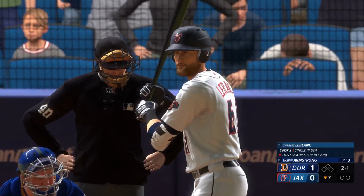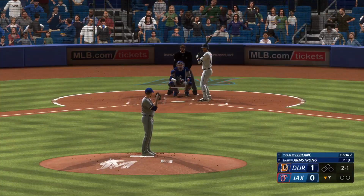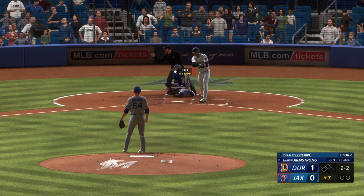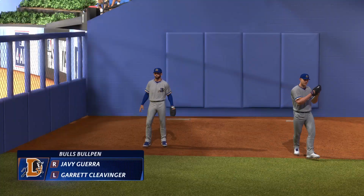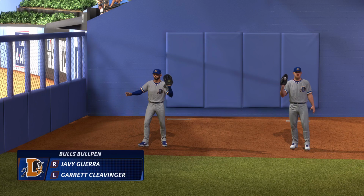Now it's the second baseman, Charles LeBlanc. Really nice swing in his last at bat. Shot a line drive into center field. The tying run at the plate. Swings through that. Movement in the bullpen. Javi Guerra getting ready to go. Clevenger, the lefty, warming up as well.